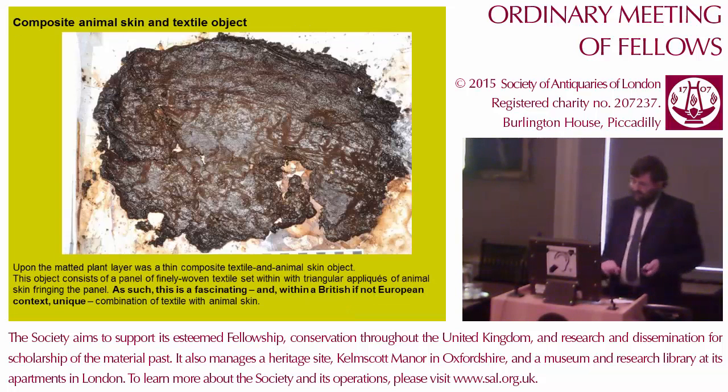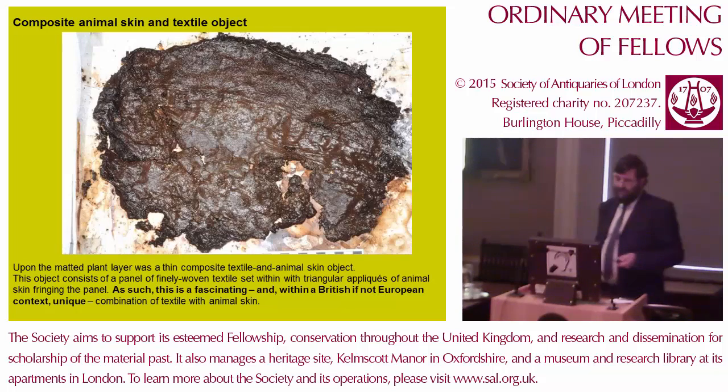And then we have the first artefact sitting directly on top of that matted plant layer. This is how it initially came out. It's a bit difficult to see exactly what it's in. You can see there's a band of material here, and it's actually two different types of materials stitched together. It's animal and plant material, and this is the first composite item to have been recovered from a British Bronze Age context. Here it is after Helen has conserved it.